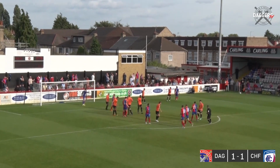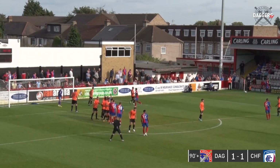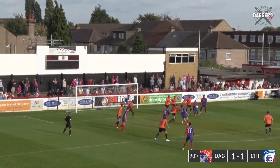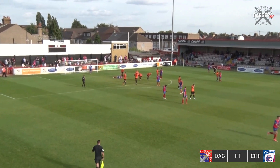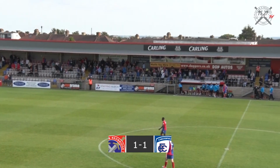Who's going to take this for Dagenham? It's going to be McQueen. Can he deliver in the final minute of additional time here? It's 1-1 as it stands. Everybody forward but Gordon. It's a ball in towards the near post. It's a shot. It's cleared away. And there's the full-time whistle. It's finished here. Dagenham Redbridge 1, Chesterfield 1.